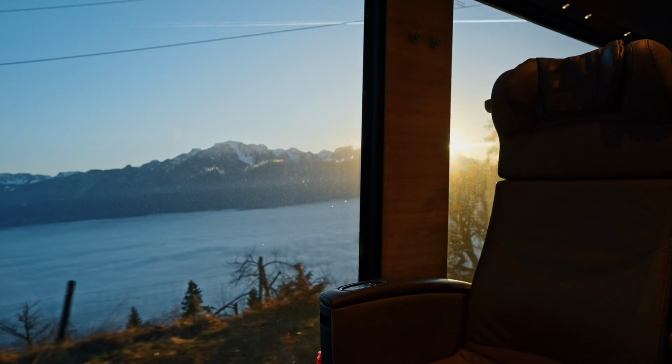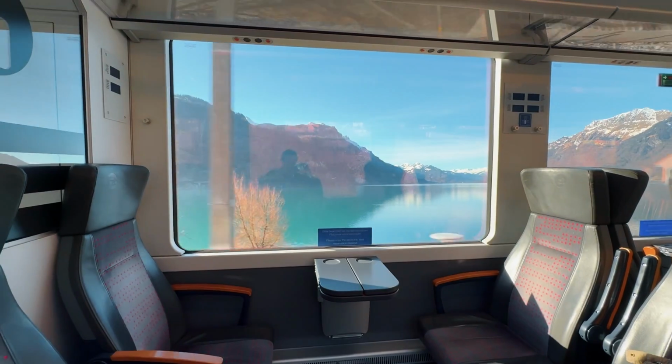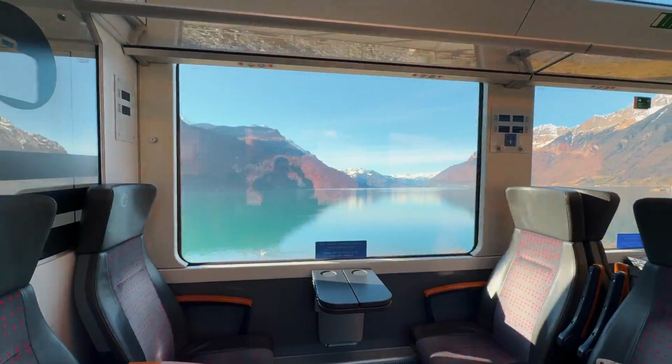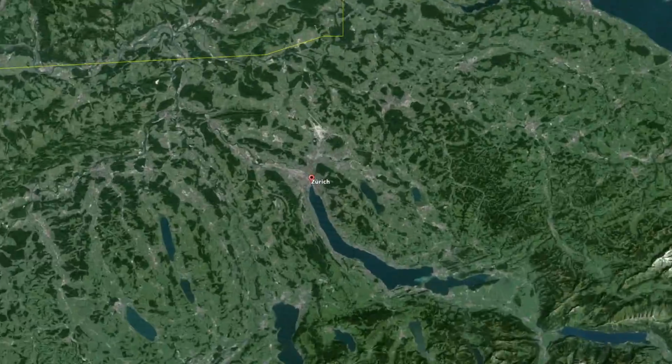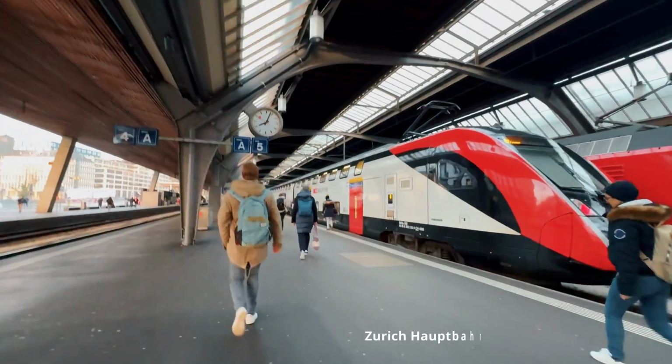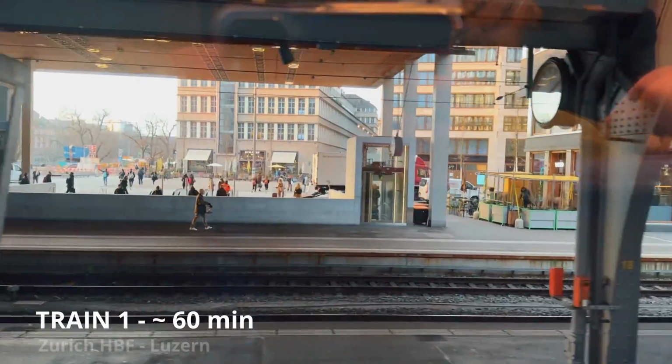Well, I came to Switzerland to ride the scenic Golden Pass route from Interlaken to Montreux. All the other trains were equally as beautiful, so I'm gonna take you with me on the whole journey that starts in Zurich, Switzerland. Leaving the central station at 8 AM on a commuter train, I'm looking forward to a full day of beautiful landscapes and hopefully punctual trains.